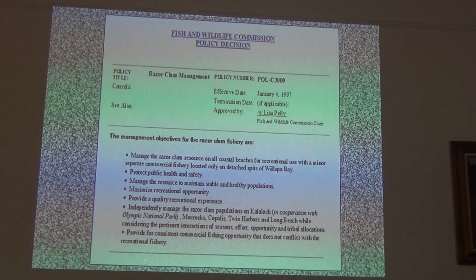And then this is where a lot of the work comes. Well, considering the pertinent interactions of seasons, effort, opportunity, and tribal allocations, and then provide for that consistent commercial fishing opportunity that doesn't conflict with the recreational fishery. So that's our marching orders, and we do our best to go forward with that.